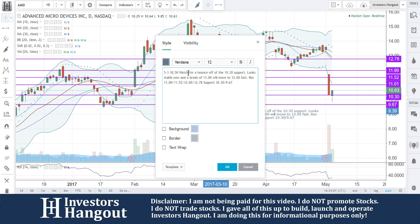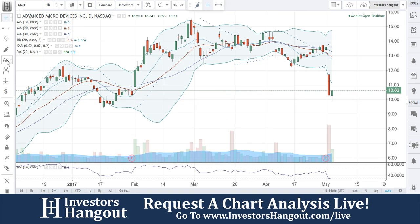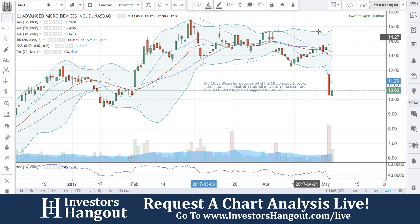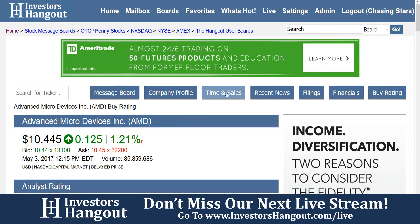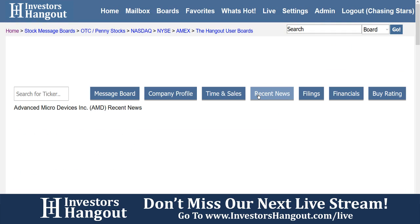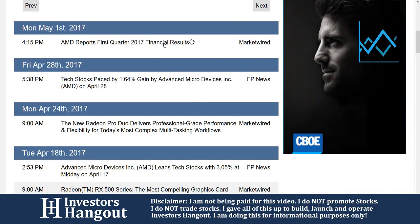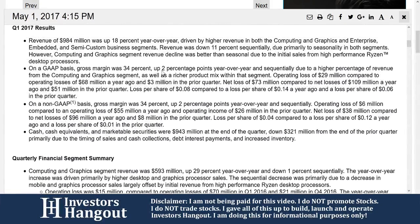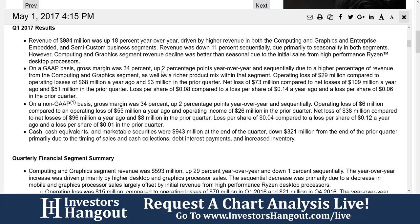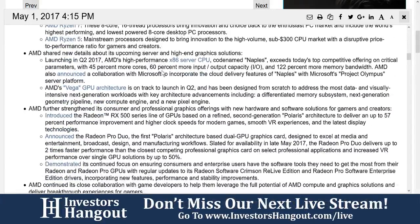But when people read it the other way, they're just like, oh. So you've got to dig deeper into this thing because these guys have a lot of things going on. Revenue of $984 million was up 18% year over year, driven by higher revenue in both the computing and graphics and the enterprise, embedded and semi-custom business segments. Revenue was down 11% sequentially, due primarily to seasonality in both segments. However, the computing and graphics segment revenue decline was better than seasonal due to initial sales of higher performance Ryzen desktop processors.